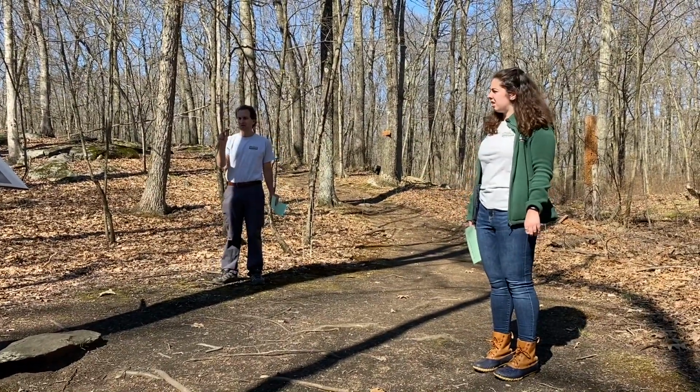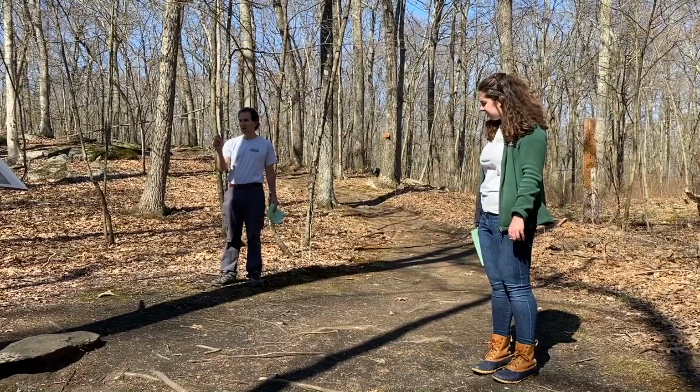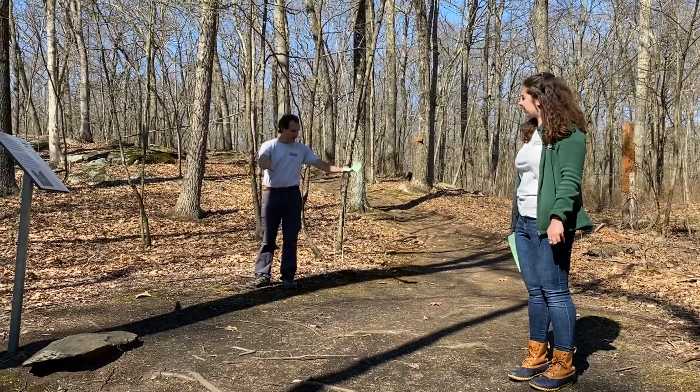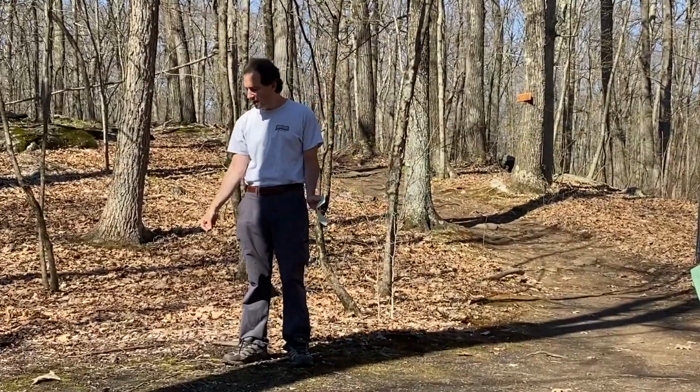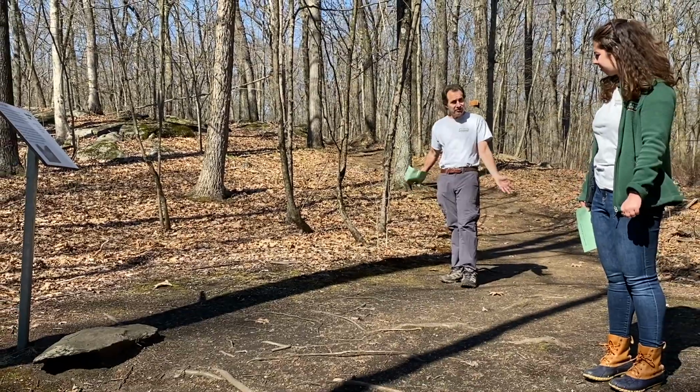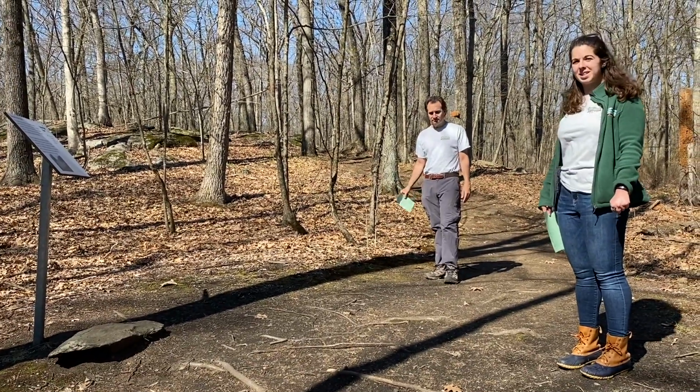So this was a 19th century kiln. It would have been in this mound area here. When you guys come here, check out the sign. You can see a really good picture of what a kiln looks like with all of the wood stacked up before they burn it. And then try to find some of the charcoal here. Yeah, there's definitely pieces on the ground.